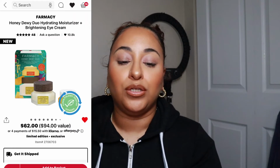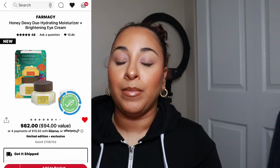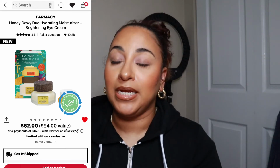Another thing that I have in my cart is the Pharmacy Honeydew Duo Hydrating Moisturizer and Brightening Eye Cream. So I have been hearing that this Honey Halo Moisturizer is top tier. This set retails for $62. Again, you get the eye cream and the moisturizer. So I personally would love to grab those. That is it for the skincare section.